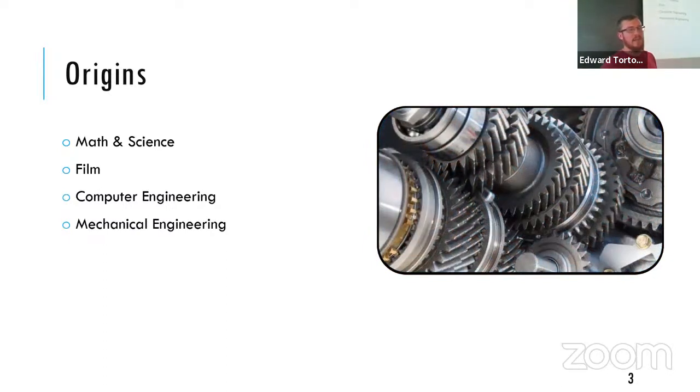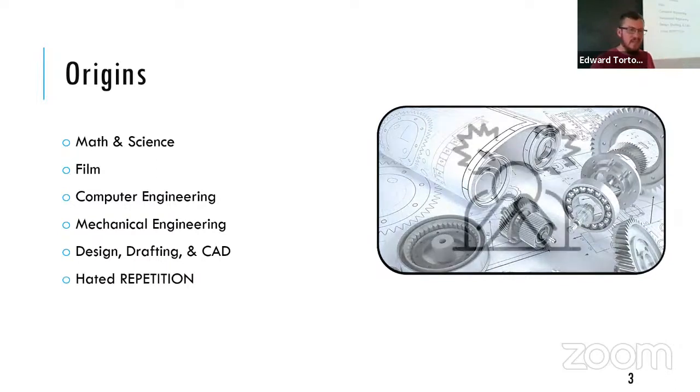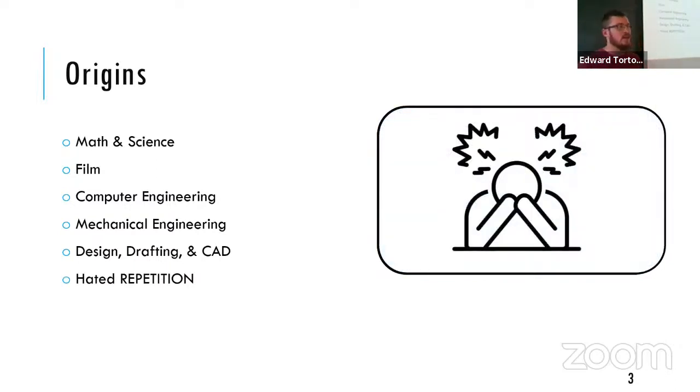In fact, I changed to mechanical engineering before I even got to school. I think just the word mechanical invoked ideas of robots and engines and inventing gadgets and being creative, working with my hands more than just sitting at a computer typing away all day. And I really enjoyed the design, drafting, and CAD course that I took as a freshman, where I really got to work on the creative side of things, drawing designs and putting them into SolidWorks as well. However, I hated the repetition of my engineering coursework. I felt like I was just doing the same problems over and over and over and over with different numbers. And I felt more like I was being trained to be a human calculator than a creative individual.